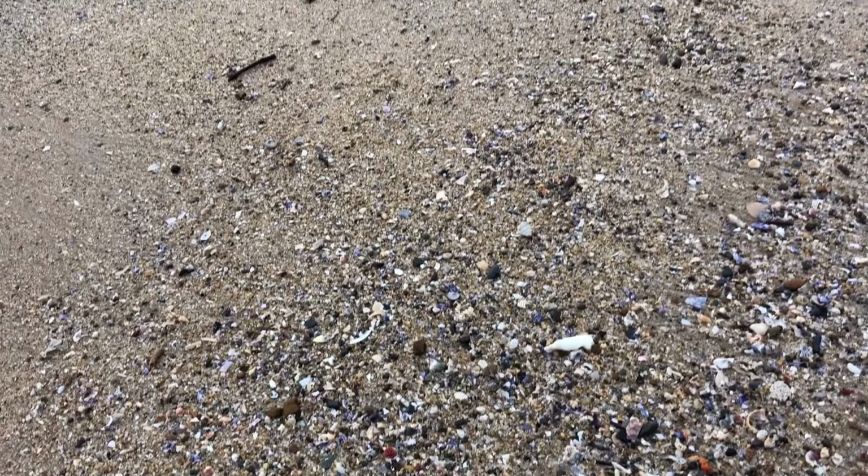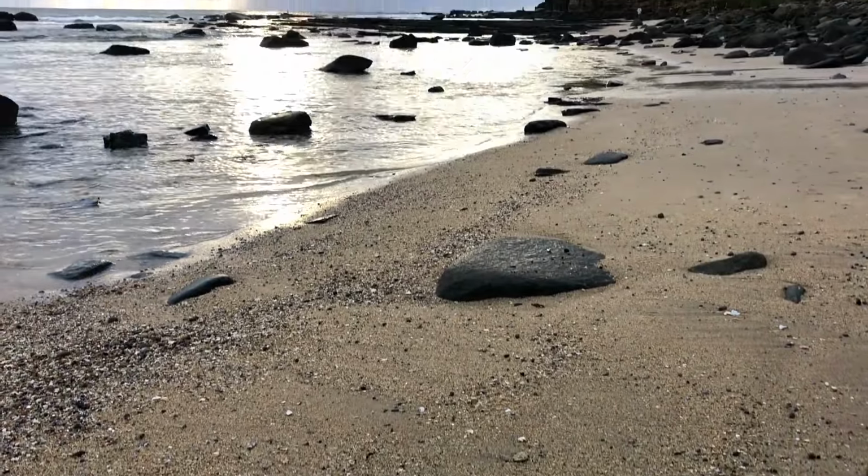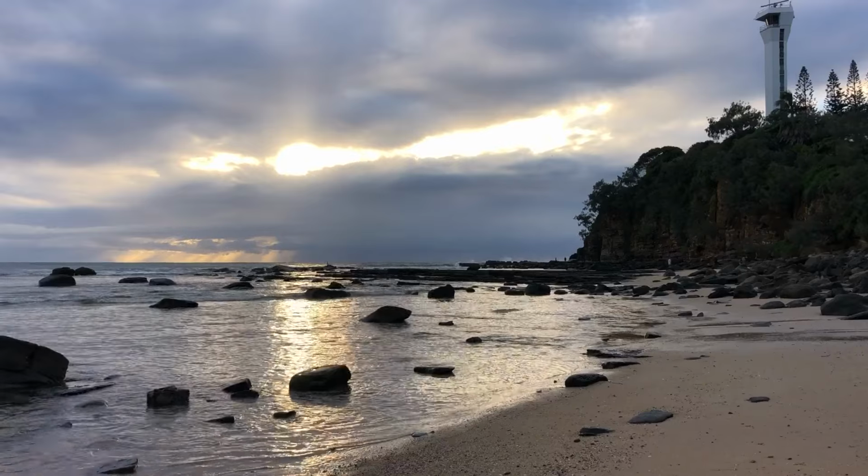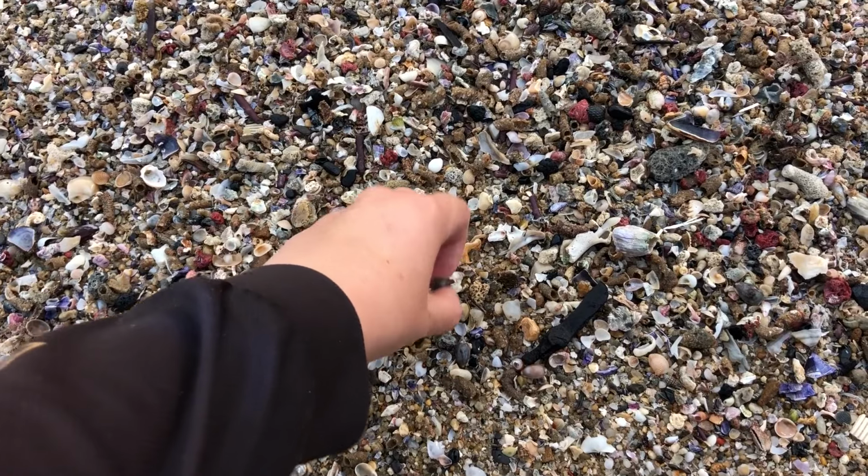Anyway, it could be a good day for the minis on the sand or maybe out in the rock pools too. We'll have to see. The tide isn't getting very low today. It seems like I'll be collecting some cowries today.